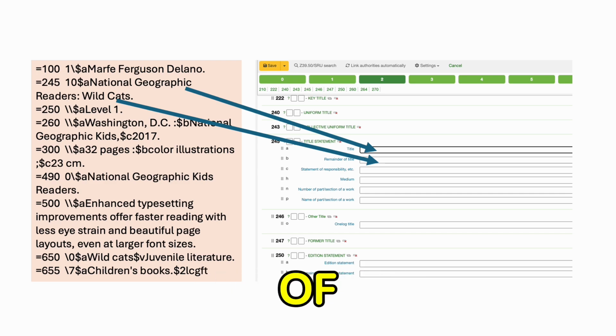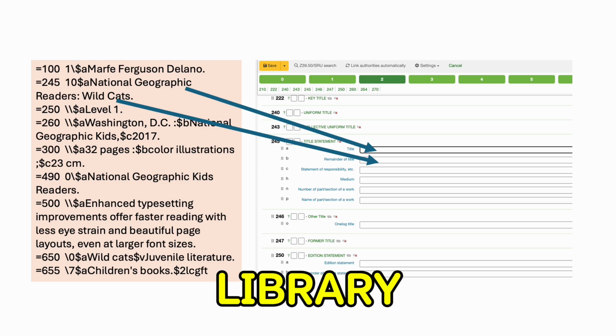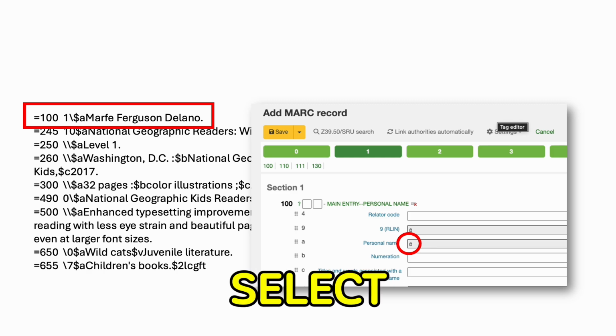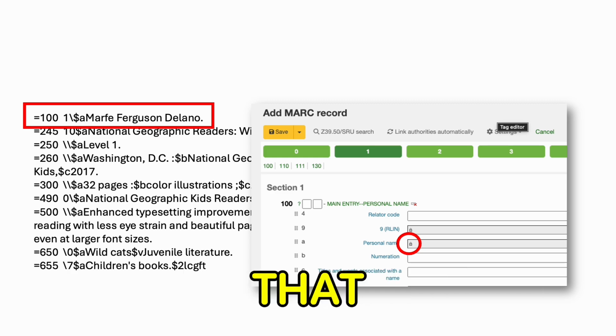In most fields of the Koha library system, for example, you can enter free text. Simply copy the text from your CatMeLK screen and paste it into your library management system or LMS. However, your LMS may have some protected fields where you can't manually enter data. For example, in fields like the main entry and subject headings, you may need to select terms from authority records. In such cases, follow the appropriate procedure. We won't be covering that here as it is beyond the scope of this video.